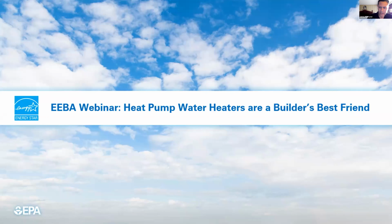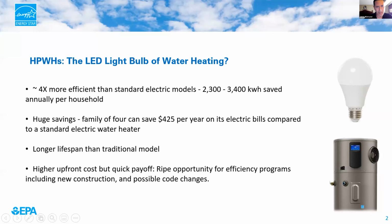So today we will be tackling heat pump water heating, as Aaron said, and Energy Star heat pump water heaters, also referred to sometimes as hybrid water heating, although there is some difference, and we'll get into some of the nuance there. They're not exactly interchangeable, but pretty close.